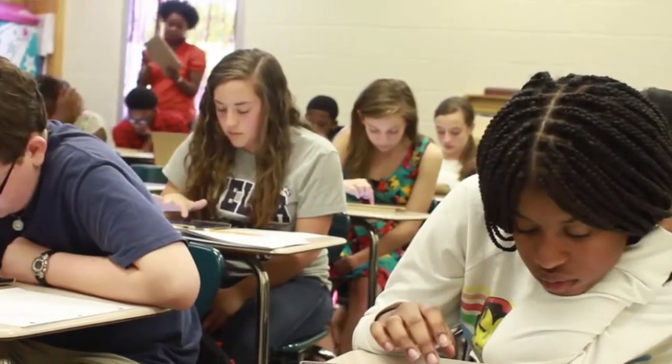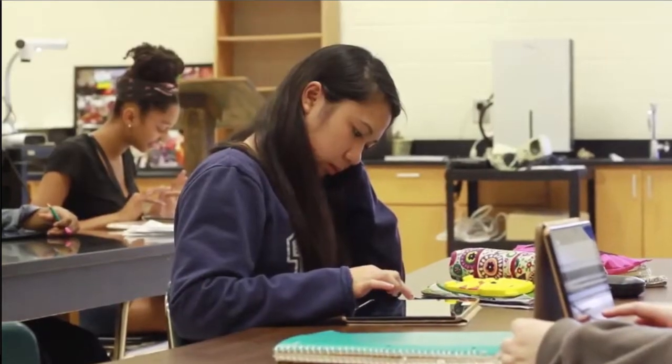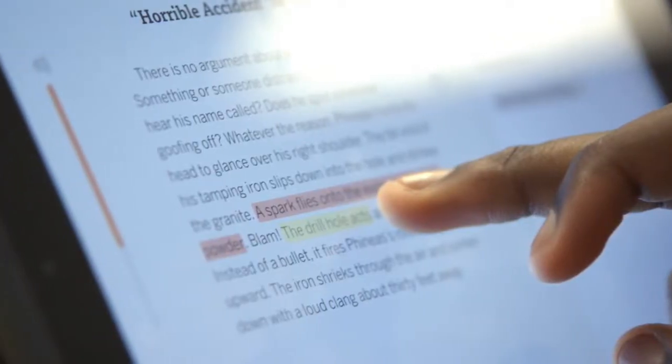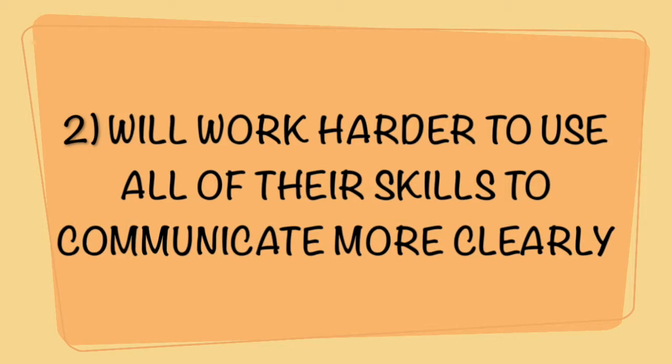So, what do we know about how to help a student write more and write better? One thing we've seen in decades of classroom testing is that when we give writers information, just straight information with no judgment about what we understand from their writing, they are engaged and they will, number one, write more, and number two, will work harder to use all of their skills to communicate more clearly.